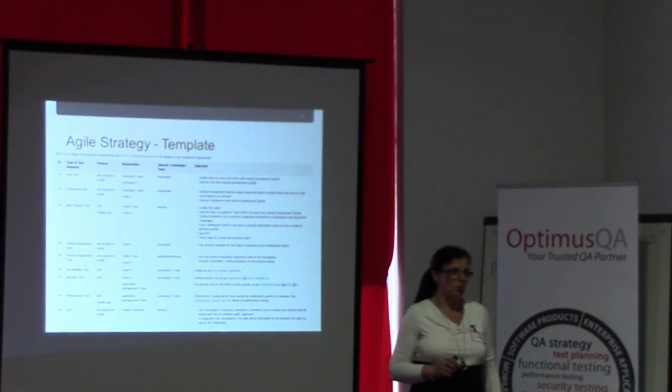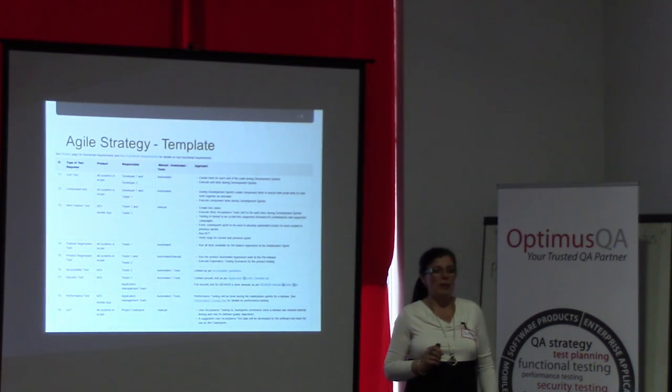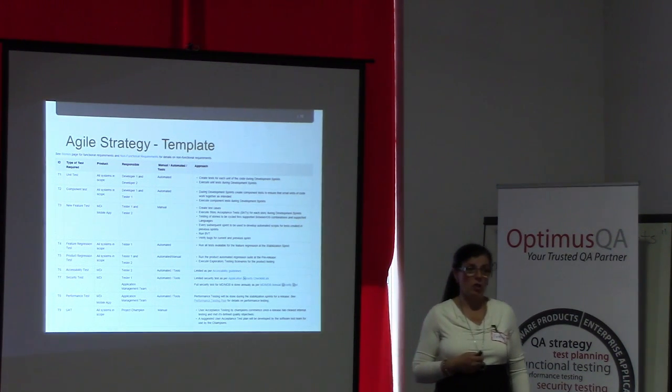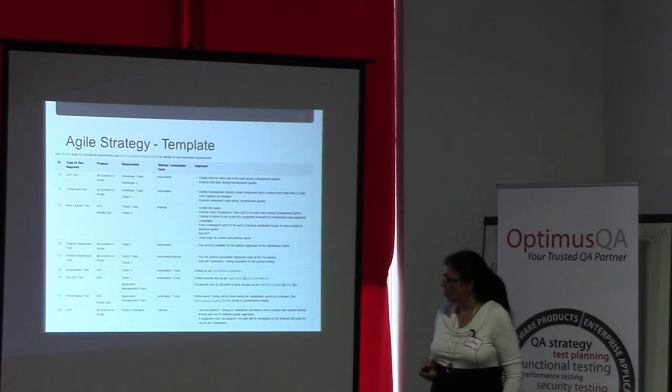Development is not used to doing component tests as much. But they are willing. There is a goodwill to develop automation a little bit further. And so that's something where we need to get.